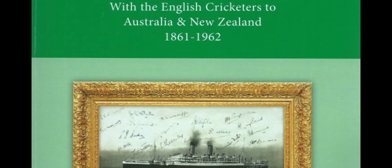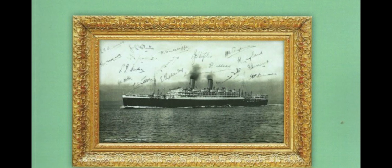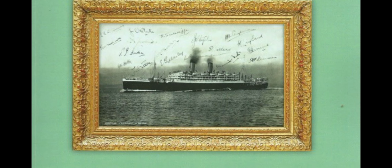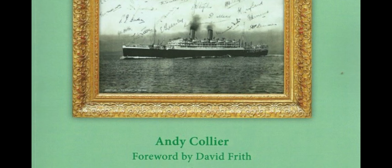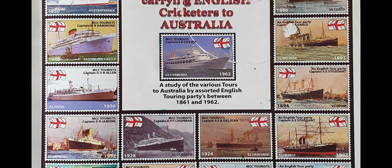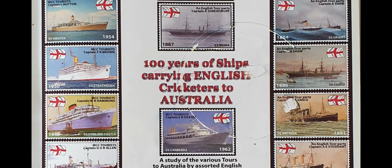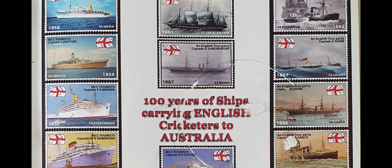What it's about? Well, it's from 1861 to 1962. It charts every tour and every ship. I found near enough every ship on the tour they sailed in. The inspiration for that was a fairly shorter version, which had 32 photographs of ships that went to Australia. I've actually found 120 that they used, so I was quite pleased to find those. I knew there would be some more, so I was quite pleased with the final outcome.